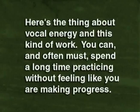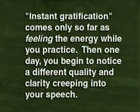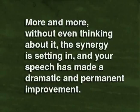Here's the thing about vocal energy and this kind of work. You can and often must spend a long time practicing without feeling like you're making progress. Instant gratification comes only so far as feeling the energy while you practice. Then one day, you begin to notice a different quality and clarity creeping into your speech. More and more, without even thinking about it, the synergy is setting in, and your speech has made a dramatic and permanent improvement.